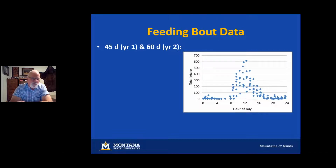Year 1 was a 45-day grazing period, and year 2 was a 60-day grazing period. We had 42,000 visits in year 1 over a 45-day period, and in year 2 we had 65,000 visits. If you do the math really quick, we had about 1,000 visits per day with the 2 trailers set up with 8 different feeding stations. When we looked at the actual distribution of feed intake over the 24-hour period, you see somewhat of a normal distribution pattern, where the peak intake of supplement was roughly midday or noon, with very little consumption of supplement during the nighttime hours. That suggested to us that probably the 8 feeding stations worked for the number of animals that we had on this study.